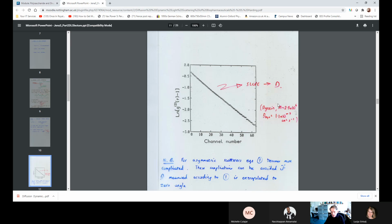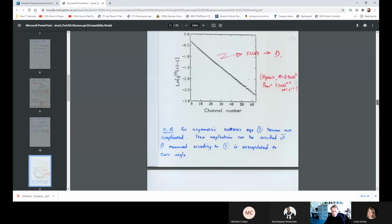So, for example, this large protein called dynein, whose molecular weight is 2.5 million, has a diffusion coefficient, after correction to standard conditions, of 1.1 times 10 to the minus 7 centimeters squared per second. That's the sort of typical value you get for large protein molecules. For bigger particles like viruses and bacteria, you'll get much smaller diffusion coefficients, 10 to the minus 8, 10 to the minus 9, because they move more slowly. For smaller molecules, smaller proteins, smaller carbohydrates, they'll move faster, so this could be 10 to the minus 6, for example. So this is a measure of the size and shape of the particle.